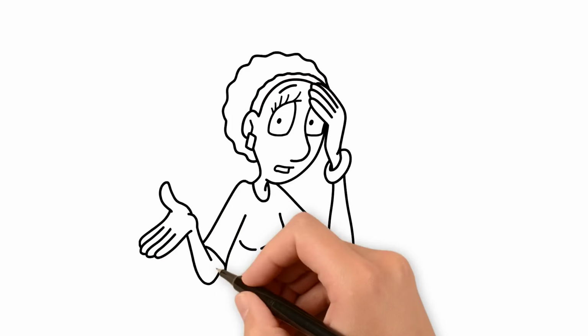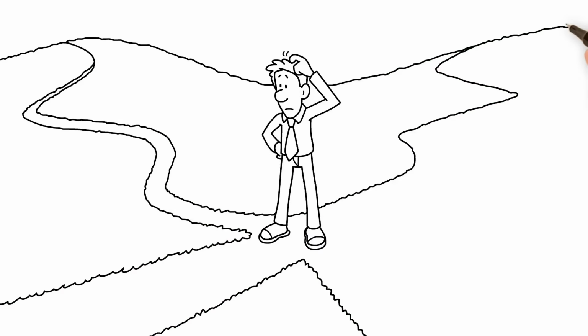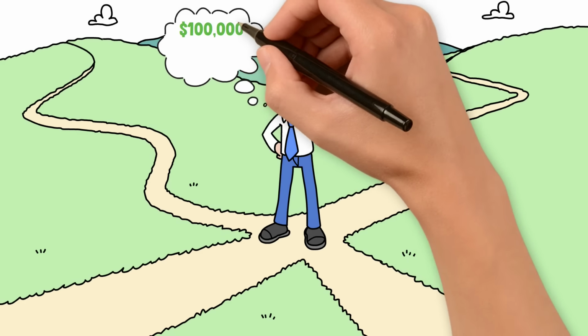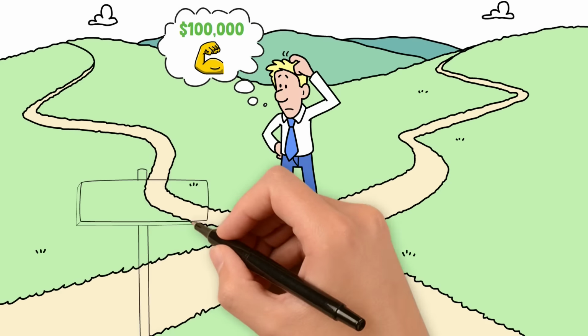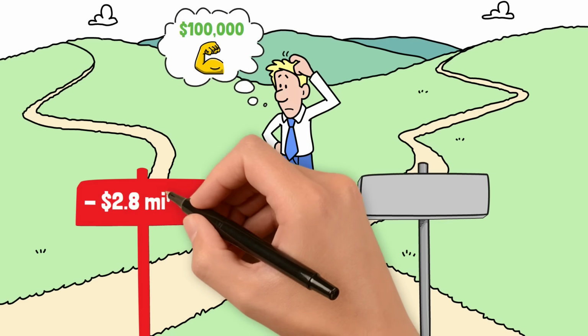Most people don't realize their investing mistake until it's too late. Because here's the thing, investing $100,000 sounds like a power move, but if you pick the wrong fund, you could be walking away with $2.8 million less than you should have.